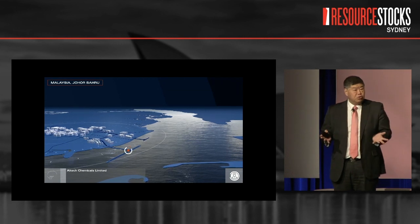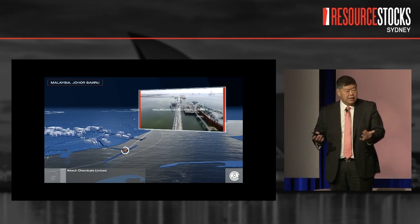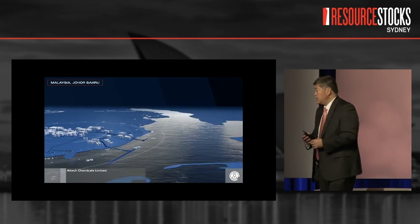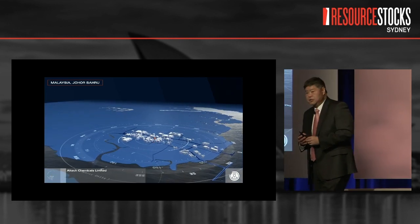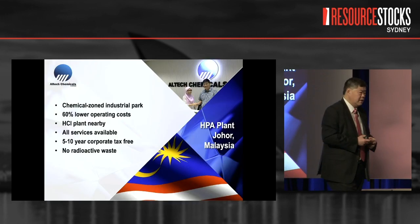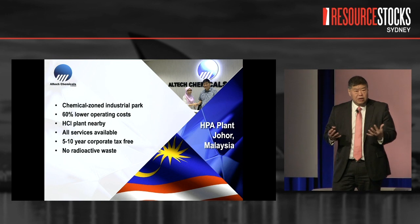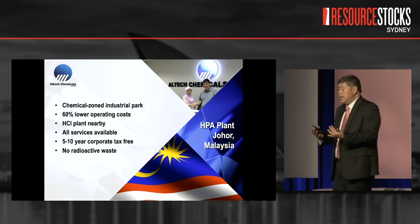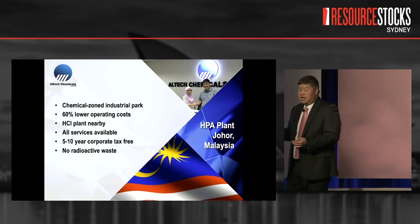And in that industrial park, we have hydrochloric acid, natural gas, electricity, and a very sophisticated sea container port close by. The best thing about it is we looked at all countries around the world. Today, if you want to compete globally, you have to be one of the lowest cost producers. And we like Malaysia essentially because of the cost.